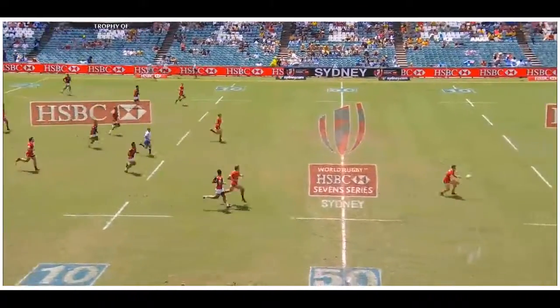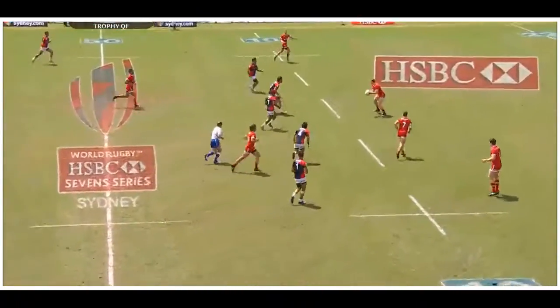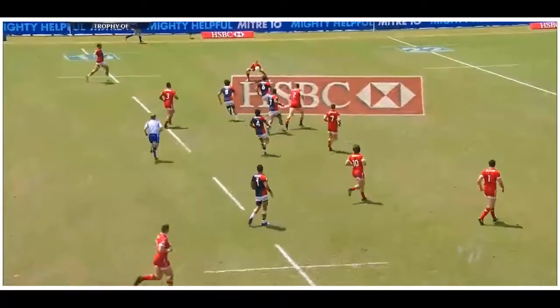Can they serve up some good rugby here and work their way back into this game against Japan?